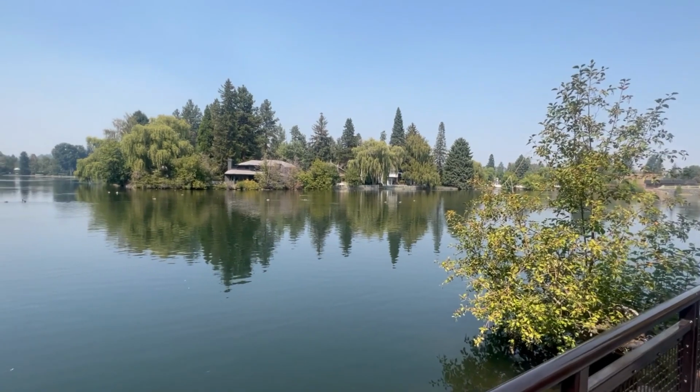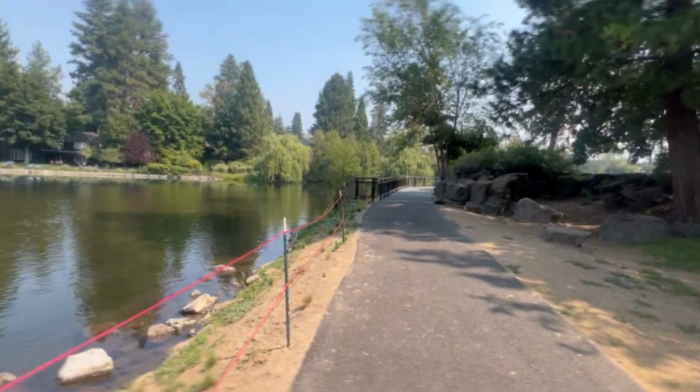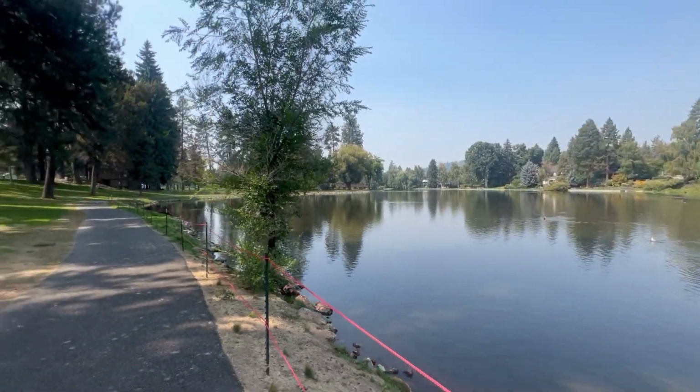It's the gateway to the West Side neighborhoods. There's a school over there. There's a bunch of shops and restaurants. And in front of us is where downtown is. We've walked a little ways since then, but we just want to show you the connectivity and just how close things are in proximity to one another.